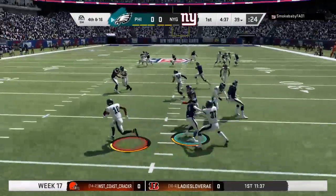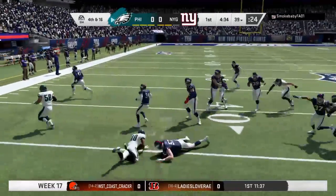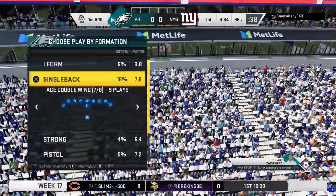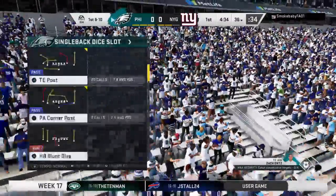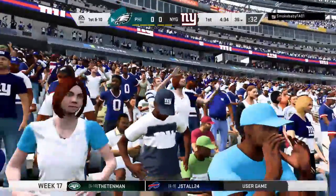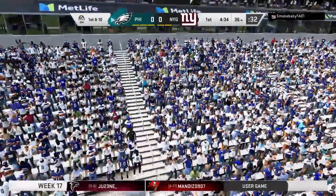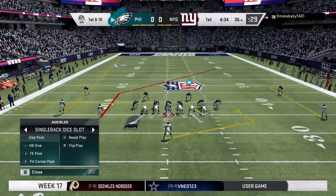Here's Jackson to return. It's a nifty return of 29 yards. And the Eagles will have it, taking over 1st and 10 at their own 36-yard line. So good starting field position for him here as they come up 1st and 10.